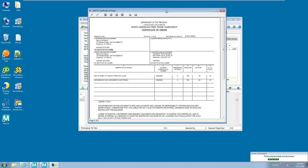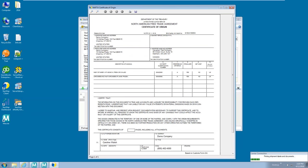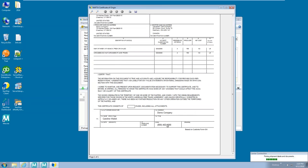And then right behind the bill of lading, we have our NAFTA and our certificate of origin, because this was sent to Canada. Up top, again, header information being pulled from Macola. We have the description of goods down below with the tariff information. And also down below, we have listings required and information as well.